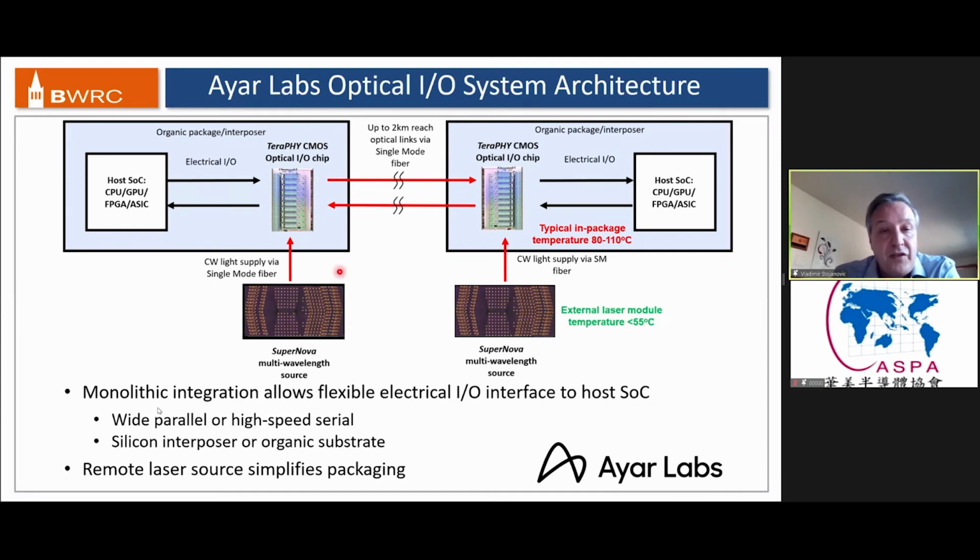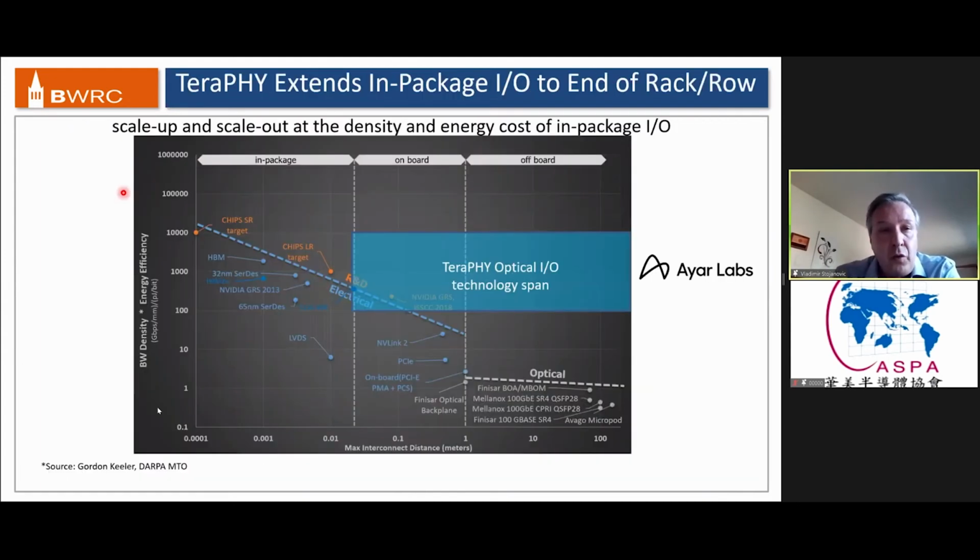We remove the laser source outside of the package because the package is very hot because of the ASIC, and because we also want to enable seamless packaging, because this is just a CMOS chiplet that is co-packaged with another CMOS chip like the ASIC, right? So when you look back at the bandwidth density plots, the TeraPHY technology allows you to span this whole length range at the kind of energy and bandwidth density metrics of in-package interconnect solutions. And that's why it's very appealing.